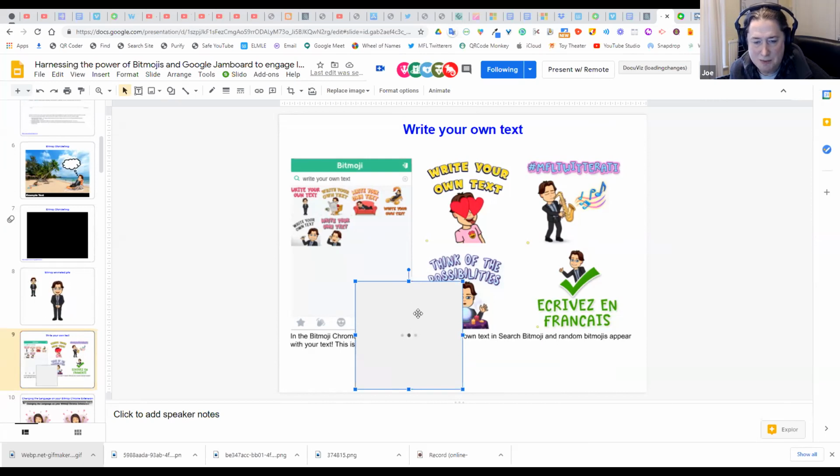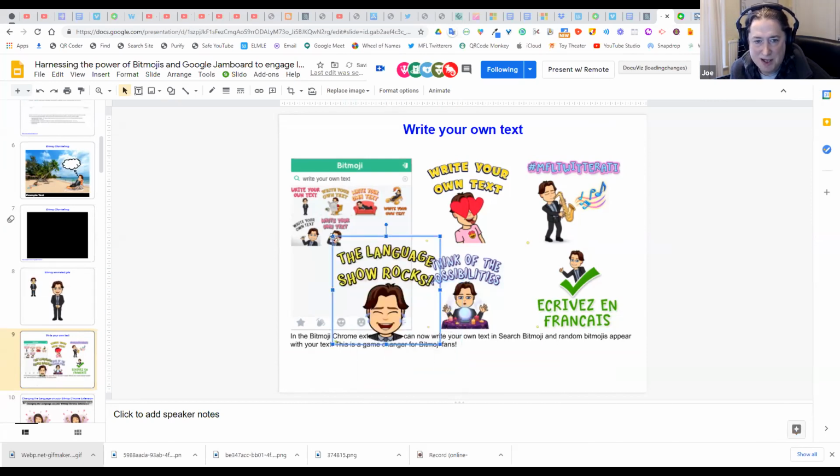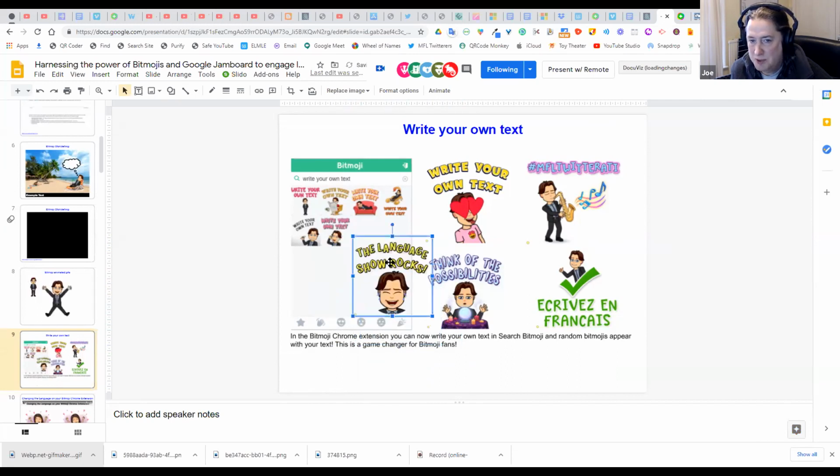So this is loading up now. There we are. Can you see? And that's how you do it. So you can put in your own text, which of course can be in the target language. There we are. Right, let's carry on.